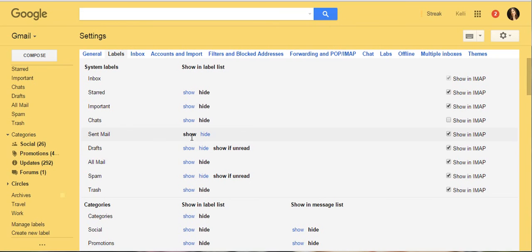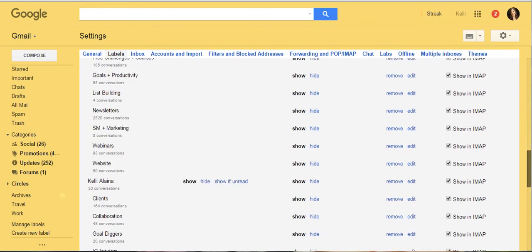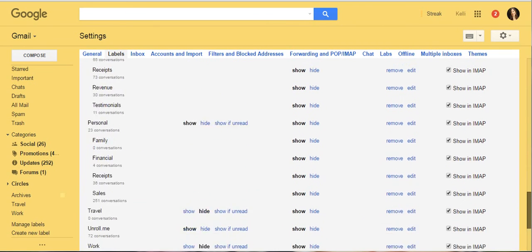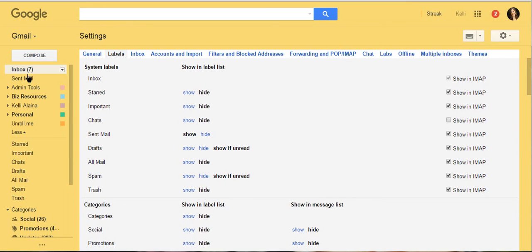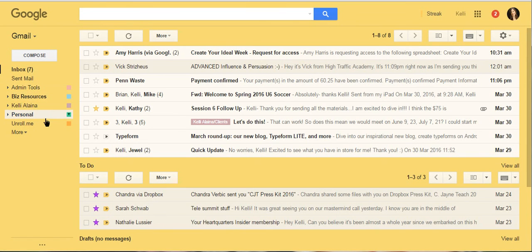Now, what you see here is either show or hide. So the ones that you want to show up on the left, obviously you'll click show, and the ones that you don't want to show up will be hidden. Now, you can't delete them. For some reason, Google really wants you to have certain ones, so you just simply hide them, like I said earlier. Okay, so this is another place where you can see all of them. I find it's usually easier just to handle them over here on the side, but if you like to do it inside the settings, you can do that as well. So I'm going to come back to my inbox, click here, and so now again you can see the major labels are shown, and the ones that are hidden are down when you click the More. Okay.